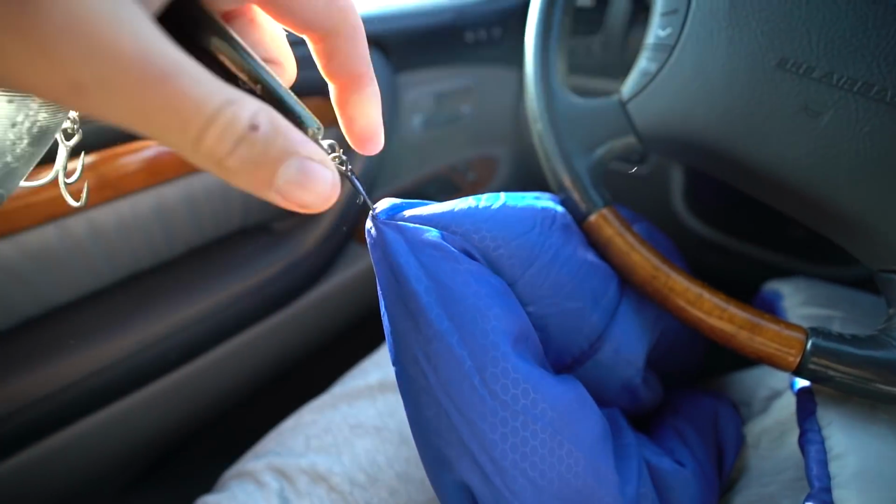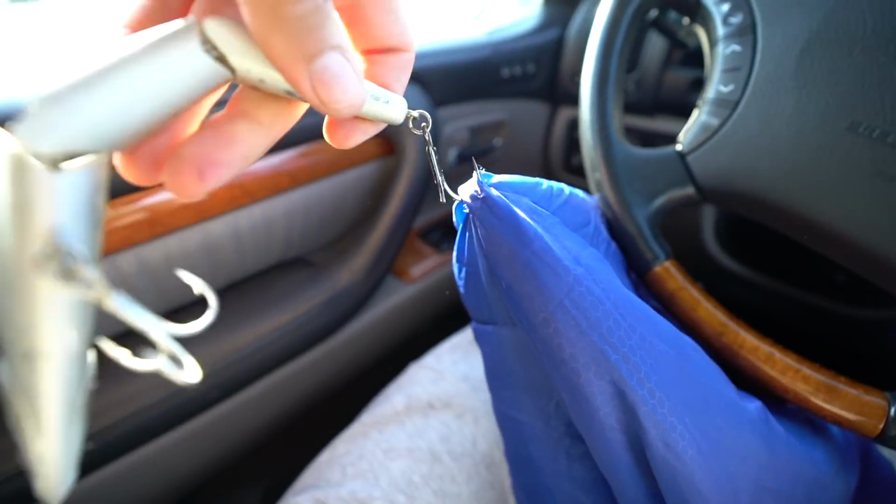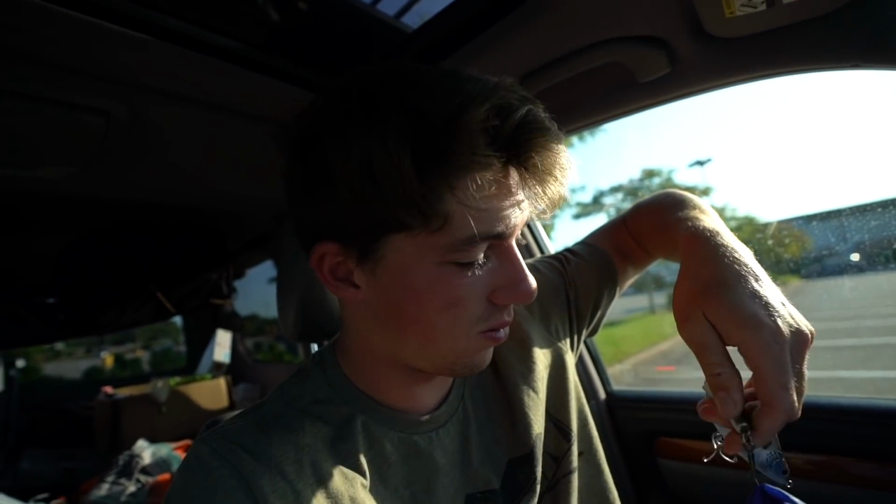Oh, jeez. What a fantastic way to start the morning. Well, first challenge of the day: try to get a lure out of my sleeping bag. I thought I felt something poke me this morning, and it wasn't Lucky. It was this big thing right here.